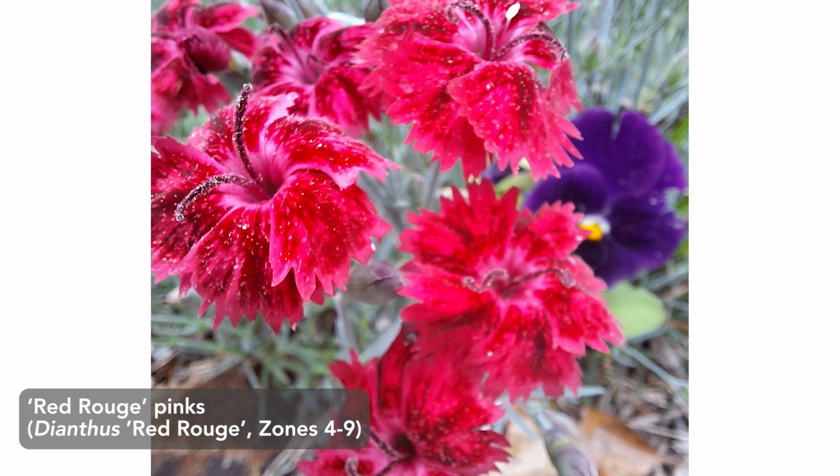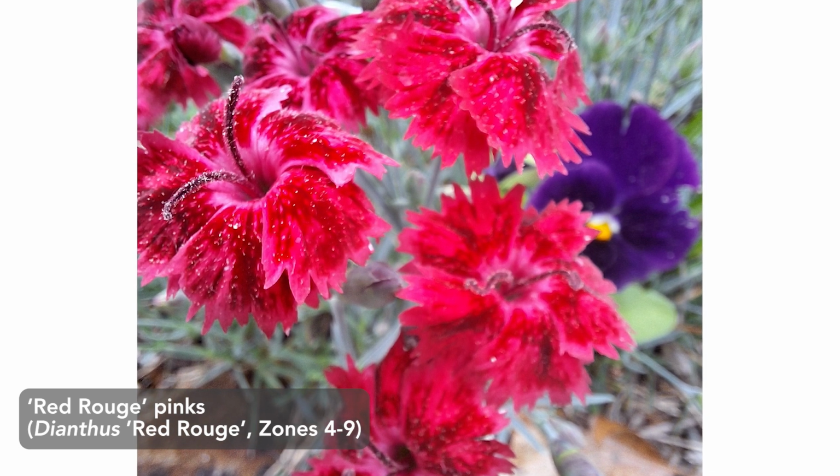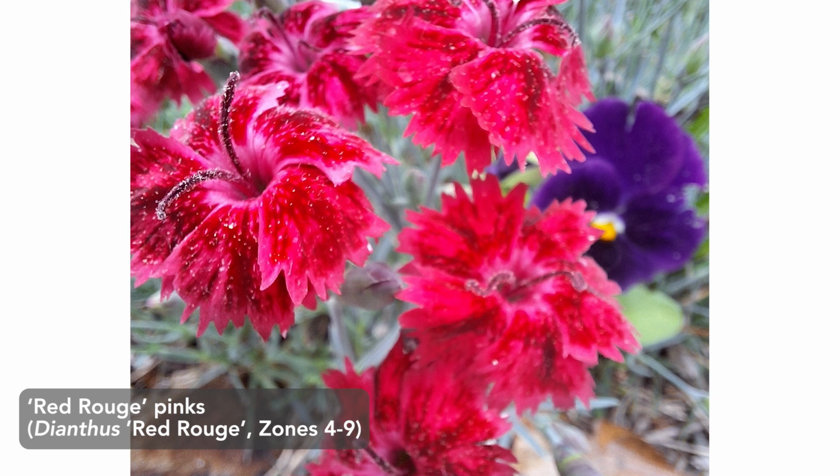They're low growing, so it's good for the edges of paths where you really don't want something big that's going to start leaning into the path. It's great in containers.